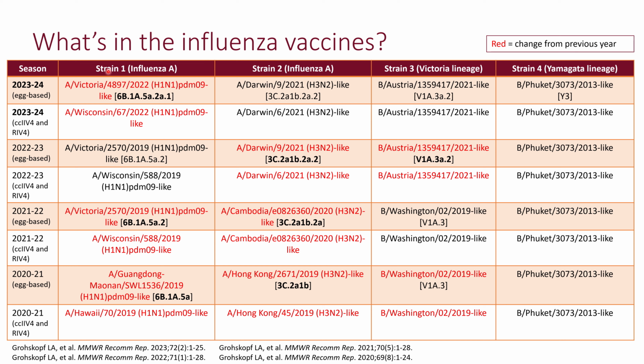So essentially, the first 2 strains are influenza A. The first one is an H1N1 influenza A. The second strain is an H3N2 influenza virus strain. And then strain 3 and strain 4 are influenza B. Strain 3 is the Victoria lineage and strain 4 is the Yamagata lineage.